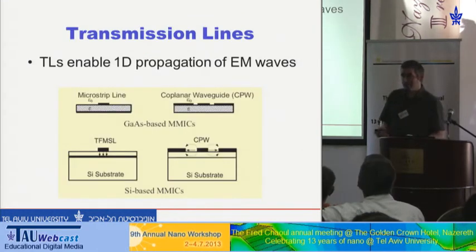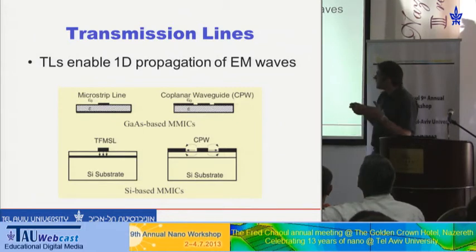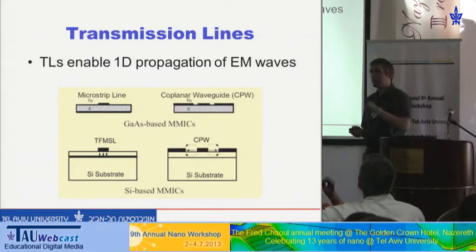So what kind of passive devices do we have? One of the oldest passive devices that people have been using are transmission lines. What are transmission lines? They are passive devices that direct and enable propagation of electromagnetic waves, mainly in a 1D fashion. We want to direct the wave in a certain direction along the transmission line.